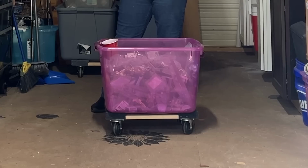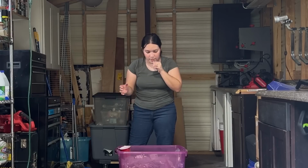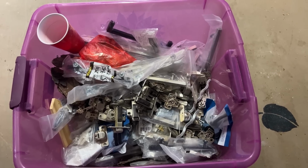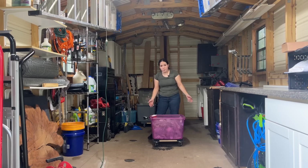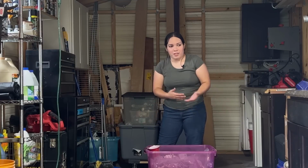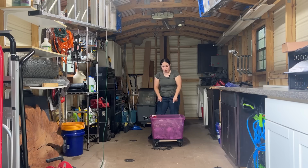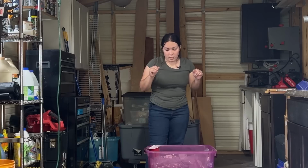I also have this big tote of cabinet handles, cabinet knobs, hinges, and it's actually over $500 worth of cabinet hardware that I don't use. I bought it for like 20 bucks. It was a really good deal, but I've maybe used a handful of them over the years in random projects. So I think what I'm gonna do, I'm gonna sort them out, pick what I want for these cabinets here, and donate the rest.